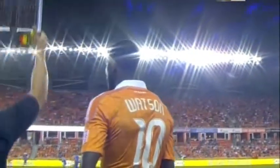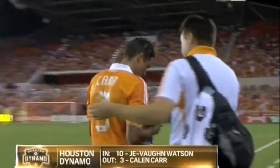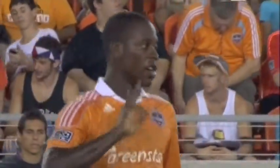Noisy-le-Sec, France is where he was born. Kalen Carr will come out. Javon Watson comes on. So this is going to be interesting because one would assume that Boniek Garcia now will kind of push higher on the right side. This could be the thing that spikes the attack for the Dynamo.